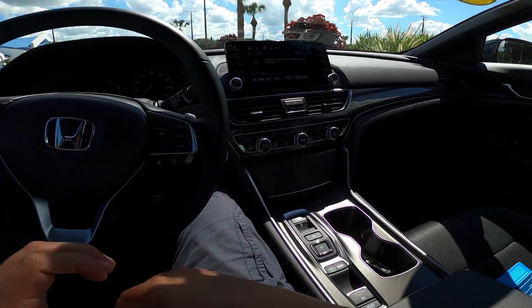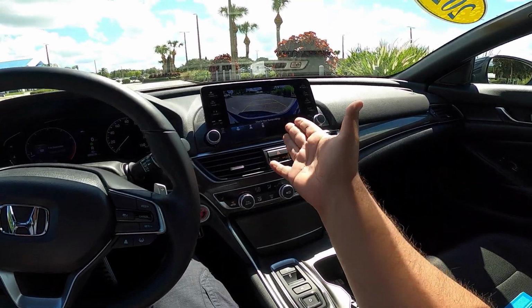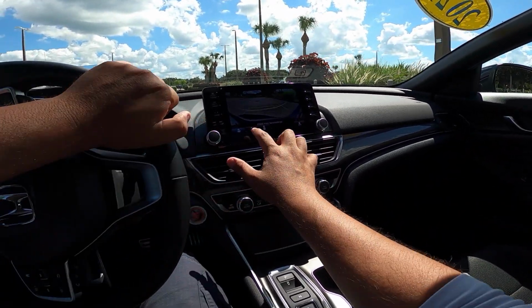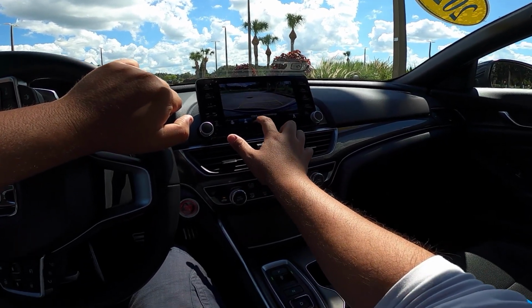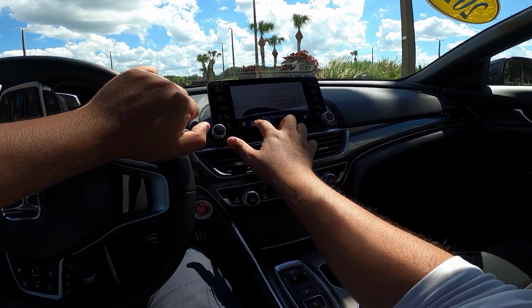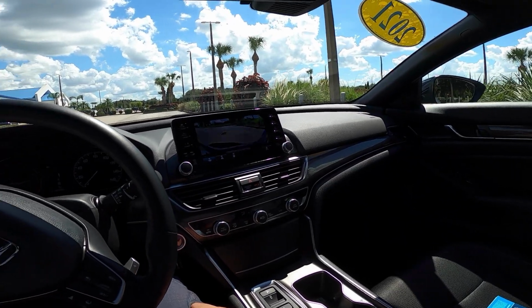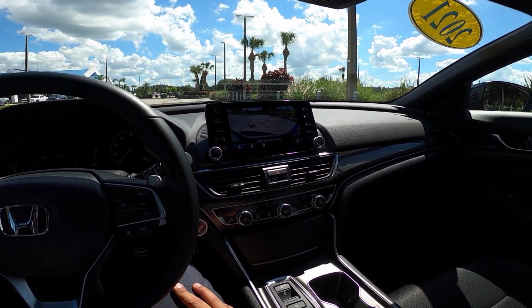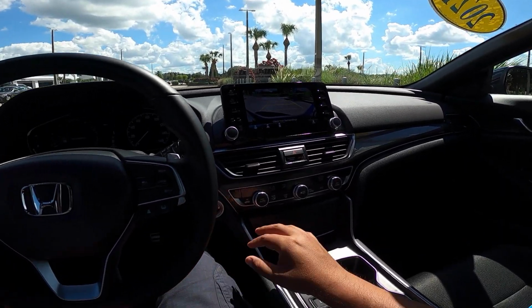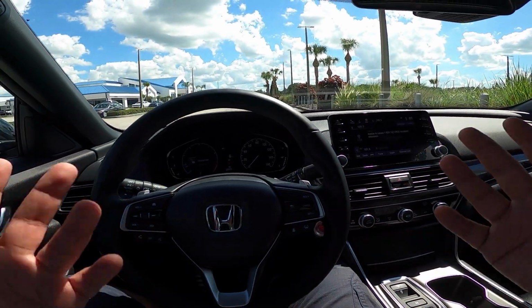Everything's fantastic feeling. If we put it in reverse, we get a reverse camera. As you can see, it's also got trajectory lines here. Really nice. And of course you've got different camera views as well. If you're actually towing something, you've got a camera viewing down, and of course you get this camera. The camera has a very good quality to it, as you can see. And of course you're going to have some sort of sensors in the back as well. Really surprising for this Accord.